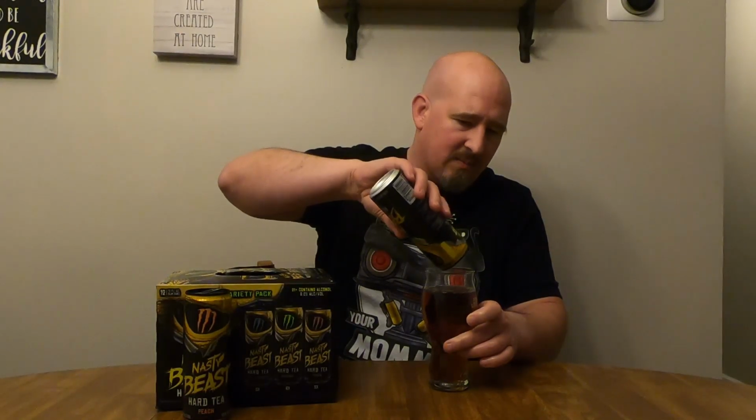Yeah, at 6%, a little bit higher than a lot of the other malt beverages, some of the other hard teas, stuff like that. 5% seems to be standard these days for a lot of things, but I think once everybody starts pushing it to 6% just to get an edge on the competition as a selling point, because let's be honest, you're drinking these to get to a certain point 9 times out of 10.